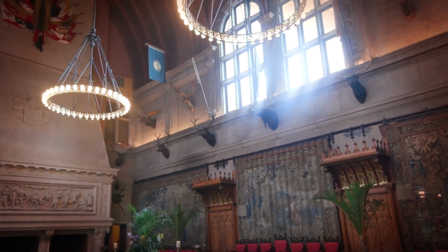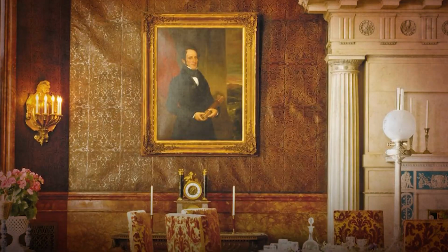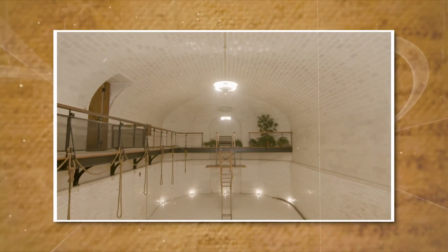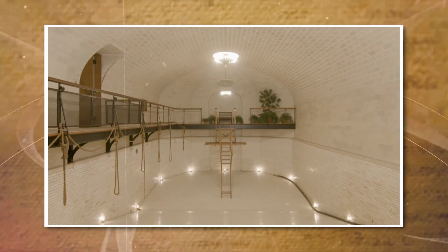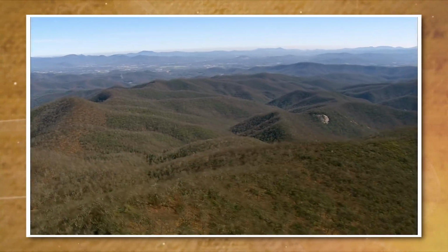The house has 35 bedrooms, providing plenty of space for family and guests. There are also 43 bathrooms, each one unique and luxurious. With 65 fireplaces, the home stays warm and cozy during the colder months.